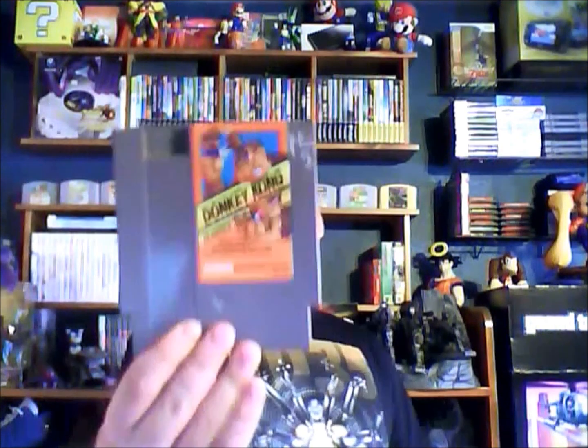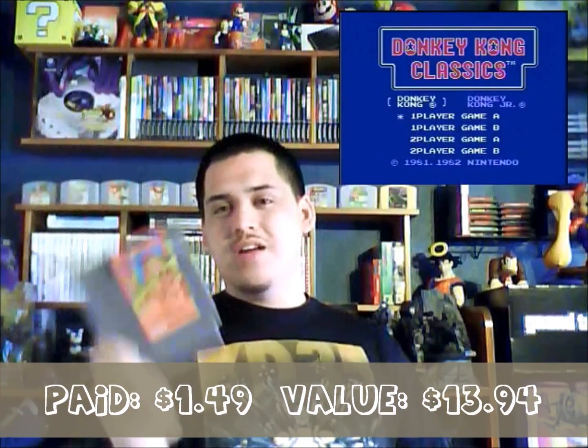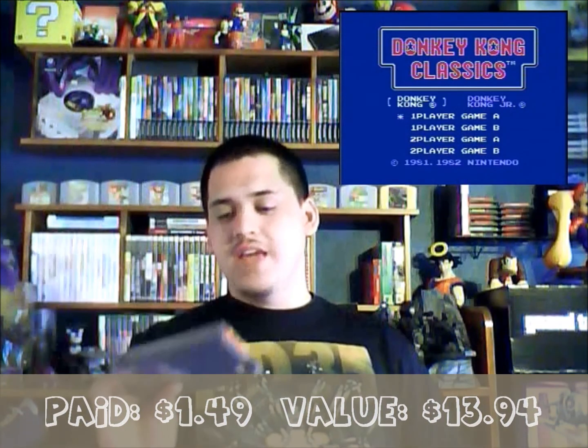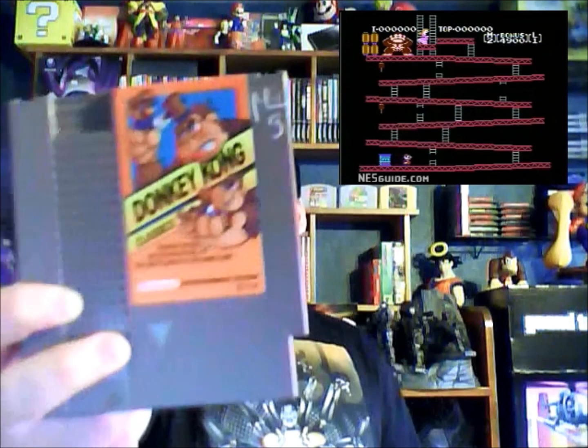The next one I got for $1.49 is Donkey Kong Classics. I actually had this game probably about 3 years ago. It was before I was collecting games, and I remember somebody had given me like 10 NES games, and this was one of them. But since I didn't have an NES or anything like that, I just sold them. But I got it back, so for $1.49, Donkey Kong Classics.